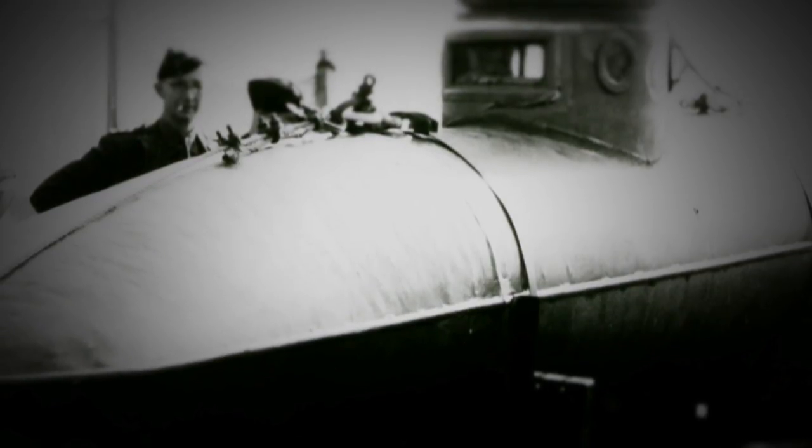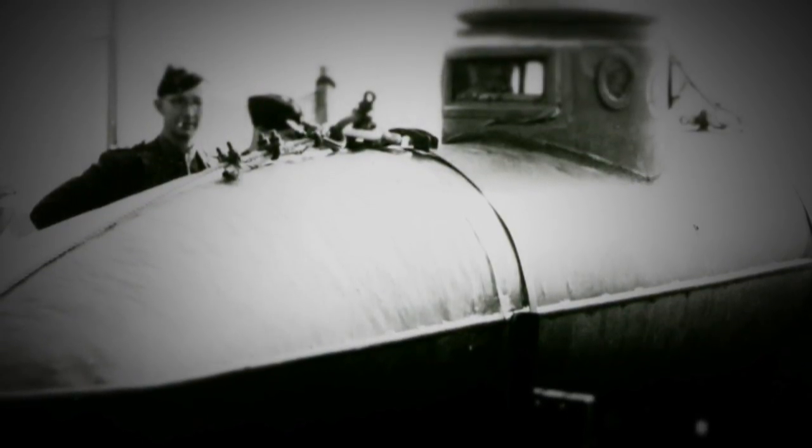And right up the top of the factory, fairly close to the cartridge case factory, was another very secure department. You needed a special pass to get in there. We were building midget submarines.